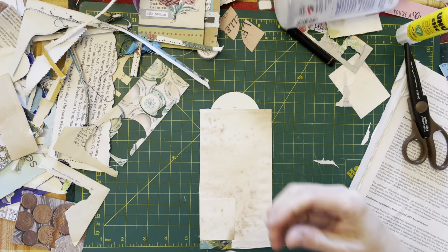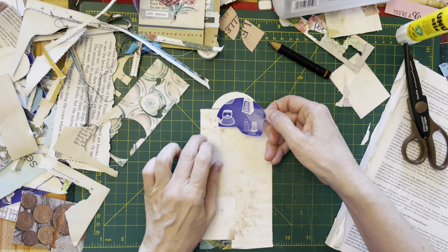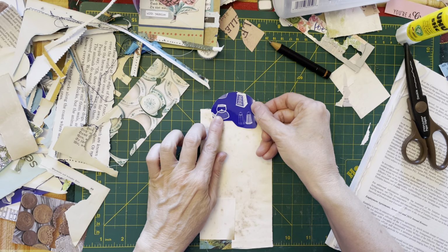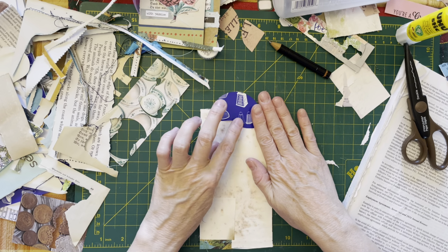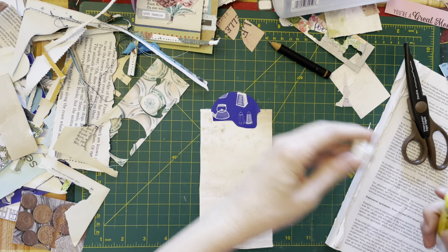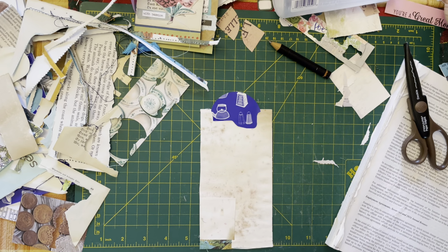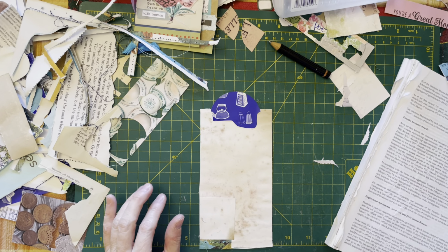I wish that glue would make up its mind. It's either not flowing at all or it's like, woo! Niagara Falls! Mayday! Pat, pat, pat. Here we are. My cap on. Scissors in.